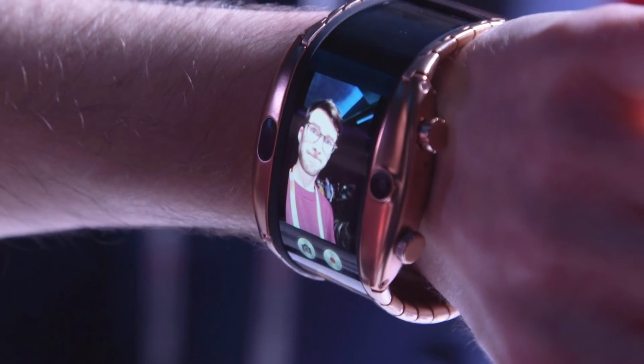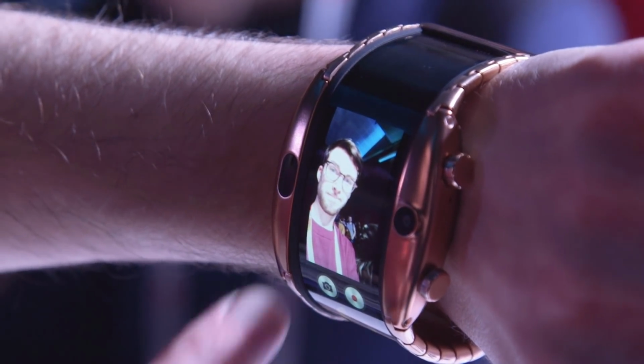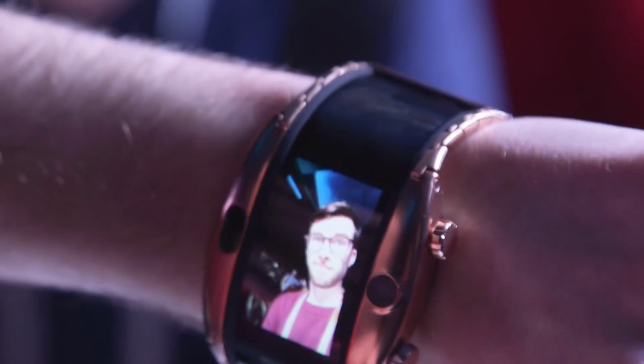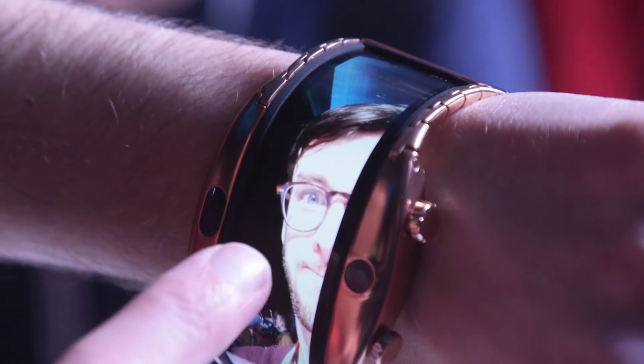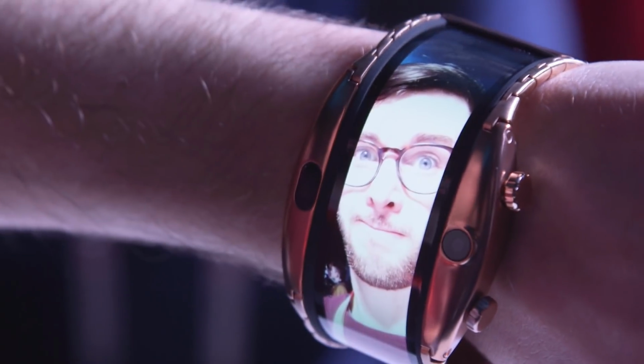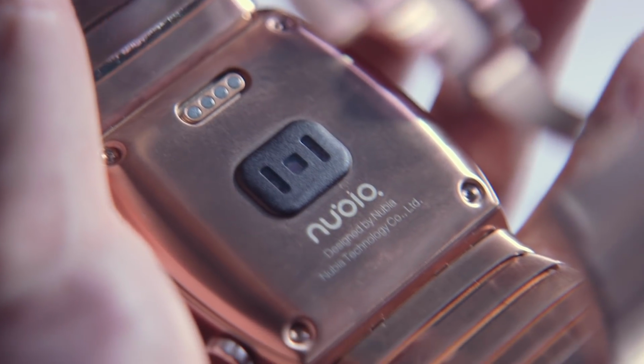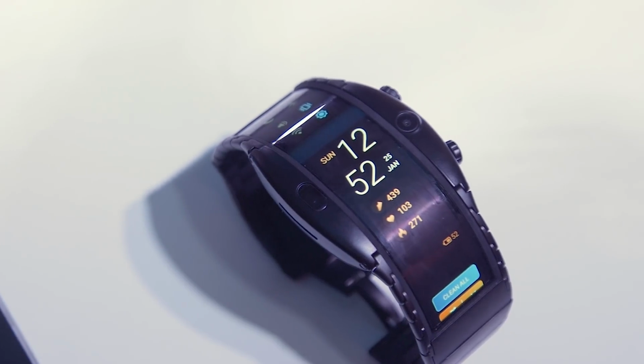So that's a 5-megapixel camera. It's not exactly the highest resolution camera on the market, but it's still pretty crazy that a company like Nubia has been able to squeeze this onto the device. And the Alpha also doubles as a fitness tracker. You'll get very basic sleep and exercise metrics, and it even does heart rate monitoring.